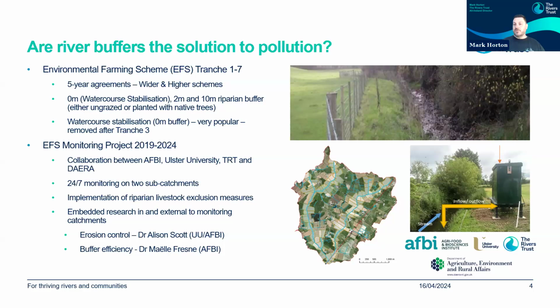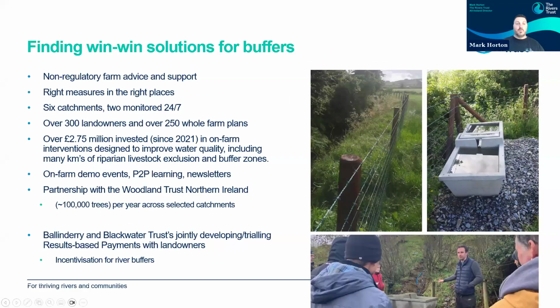So for the Rivers Trust part in all of this, we are working with landowners in these subcatchments. We're providing non-regulatory farm advice, and we're supporting the landowners in identifying where buffers can be placed on their farm, as well as other water quality protection measures to bring about improved water quality. We've over 300 landowners now involved in the project, and we've invested just under 3 million in on-farm measures. A lot of that is on riparian fencing, livestock exclusion, and the creation of buffer zones. But it's also about informing landowners about the importance of having these buffer zones on their farms.